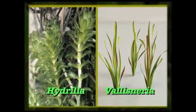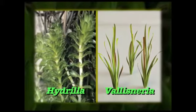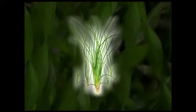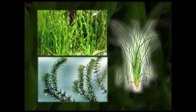These are submerged plants. These may be found at the floor of the pond. These plants have flexible stems and narrow leaves which help in withstanding water currents.